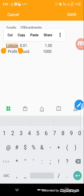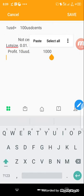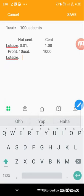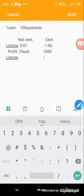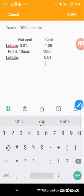Let's say I use a lot size of 0.01 in cent, and it generates for me a profit of almost maybe 10 cents, USD cents.